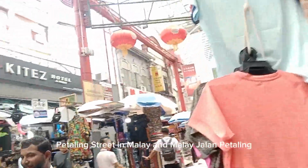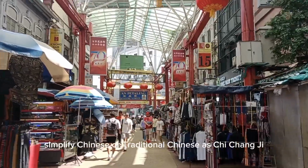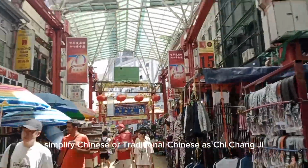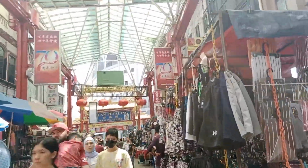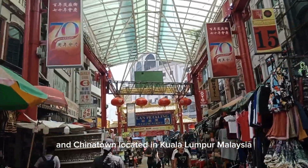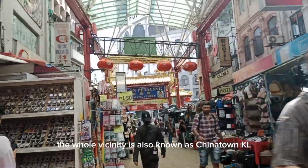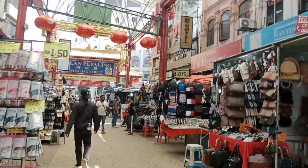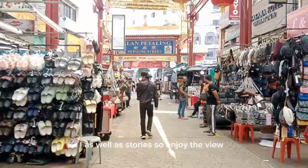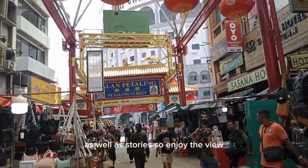Petaling Street in Malay, Jalan Petaling, Simplified Chinese or traditional Chinese as Cíchǎng Jiē, and Chinatown located in Kuala Lumpur, Malaysia. The whole vicinity is also known as Chinatown KL. This place is usually crowded with locals as well as tourists, so enjoy the view.